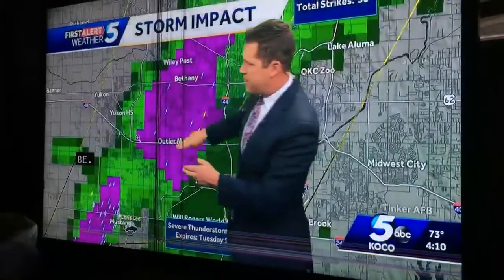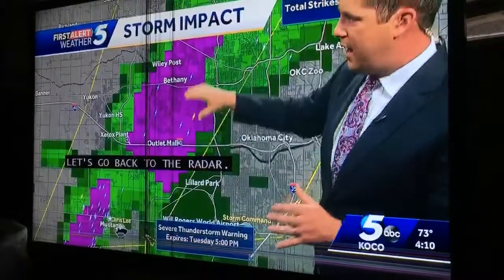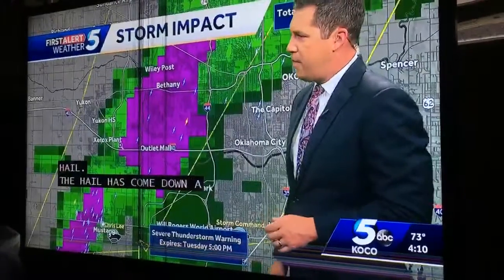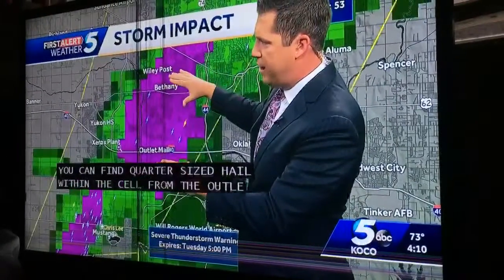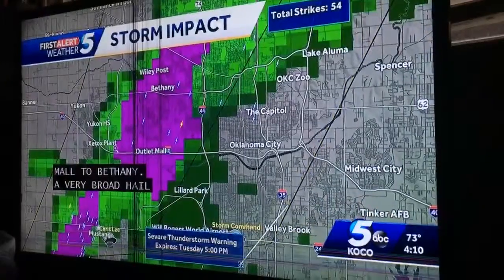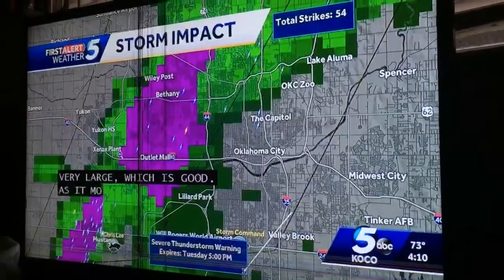So this is where we're finding the hail. It looks like at least the hail has come down a bit, which is what we like to see. We're probably going to find a lot of quarter-size hail within this cell right now, from the Outlet Mall to Bethany up towards Wiley Post. A very broad hail core right here, but not a very large hail core, which is good. As it moves into that colder air, that hail may begin to at least come down a bit.